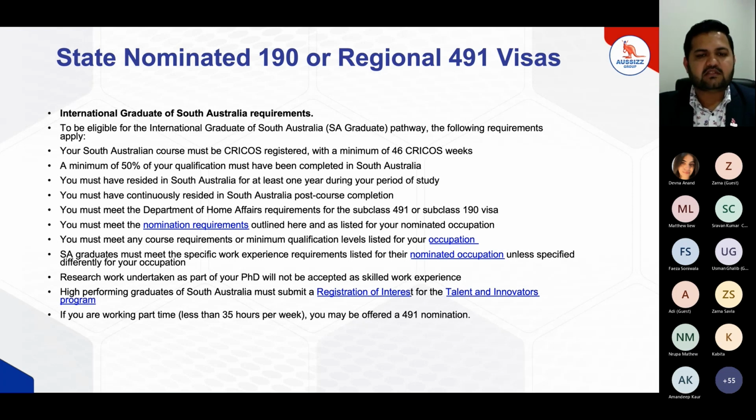You must have continuously resided in South Australia post your studies as well to be considered an SA graduate. So you can't move to a different state and then apply from there as an SA graduate. You need to make sure that you continuously stay in South Australia post your studies as well. The other requirement, obviously, is that you need to meet the Department of Home Affairs requirements for 491 or 190 and other nomination requirements as well. And also you need to make sure that you meet the course requirement for minimum qualifications, which is listed against your occupation. Some occupations, especially skill level, let's say 2, require a diploma or higher, which is advanced diploma or associate degree. Skill level 1 will require a bachelor or higher. So you need to make sure that you meet those requirements.